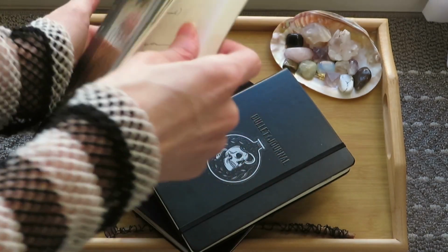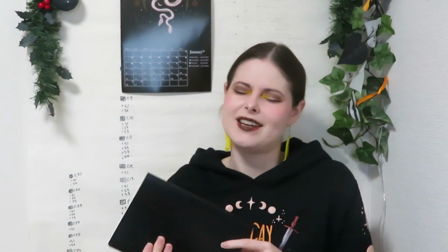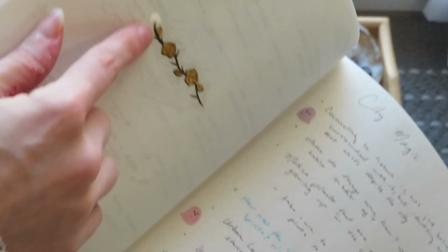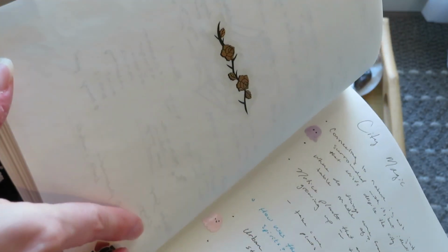Major problem though. In order for them to fit so many pages in this, there's a catch, because there's always a catch. They had to make the pages like tissue paper. Not tissue paper in that if you try to draw on it, it rips, because it doesn't rip. But it does ghost badly. So badly that it's so distracting, I cannot write on the reverse side of a page. I have to skip a page.